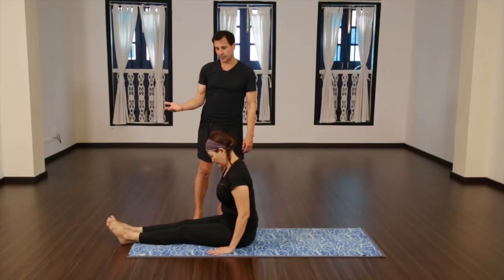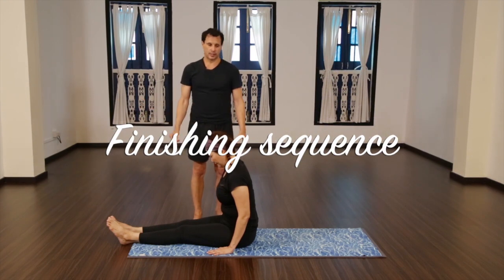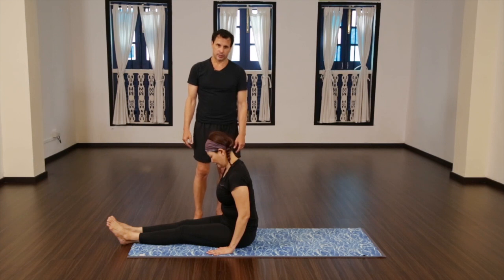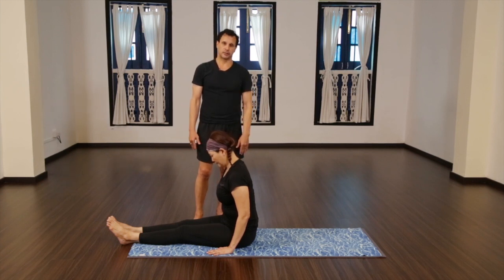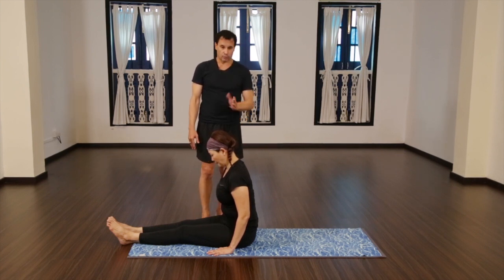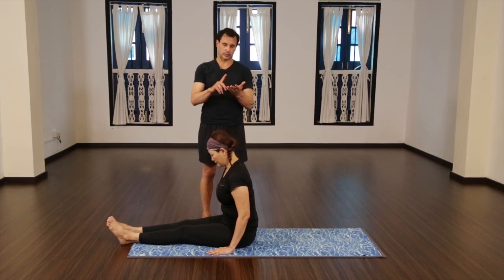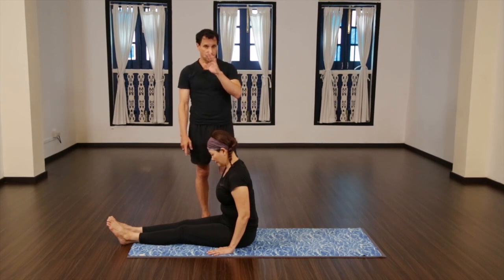So we've already talked about standing, and we've already talked about the primary series. Now we're talking about the finishing sequence, which is probably some of the most important, most beneficial poses in the yoga practice. We're going to start with shoulder stand, halasana, and Karnapidasana. Those are the first three. These can be done every day.